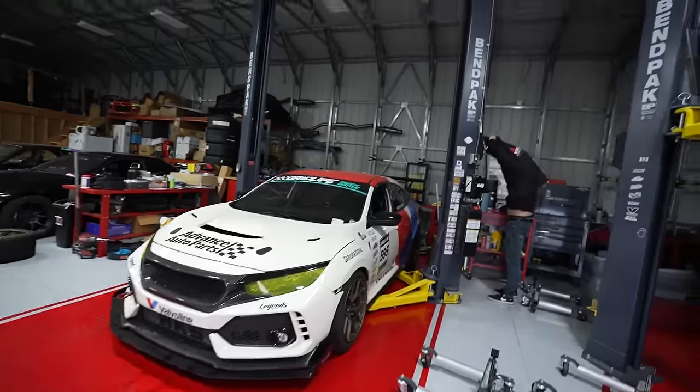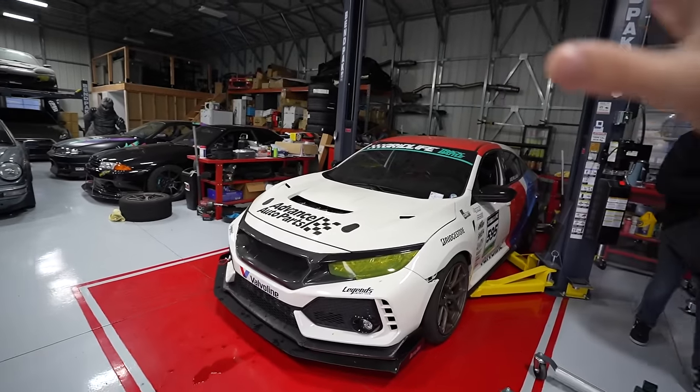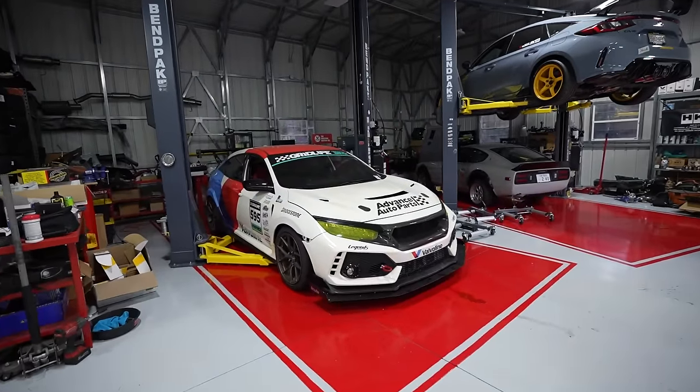Now, for today though, not all of you guys like to race your cars, and I get that. But I want you guys to have the opportunity and the option to do that if you so want to. What we're going to be doing today is reverting this back to how it was when I had the OEM-ish style era of this car. Meaning, we're going to remove a lot of the aero for you guys, put on some more streetable wheels, some brakes, and especially the exhaust, making it a little bit quieter for those of you guys that want to daily this car, but also have the option to take this thing to the track.